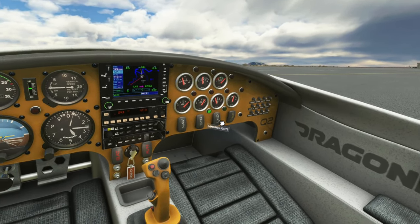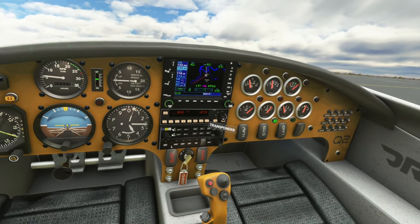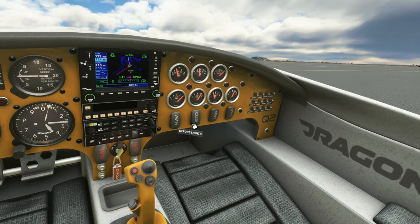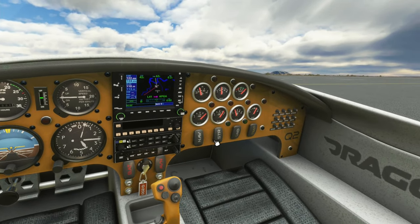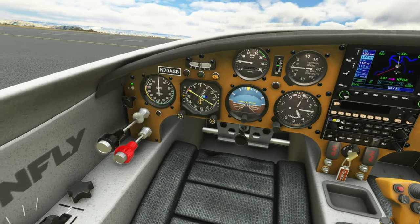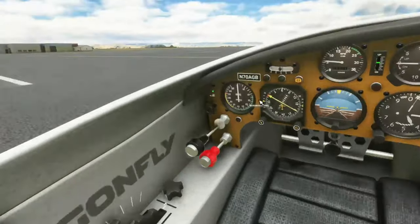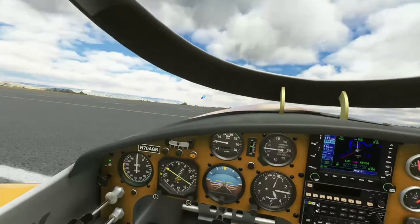I really do. All right, so let's get our transponder off. Put it back on standby there. And turn our landing light switch off. Our strobe, well, technically for me it's the beacon. But yeah, we got that off. Nav lights will turn off. The canopy.